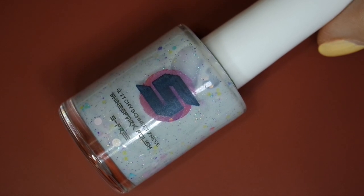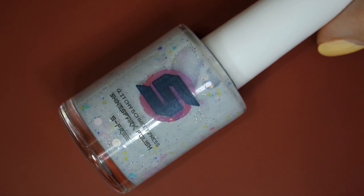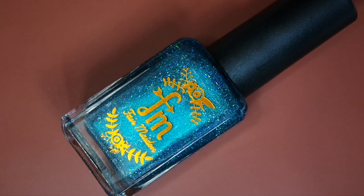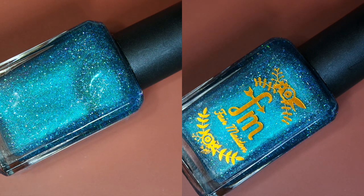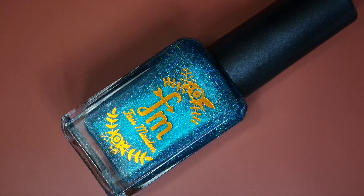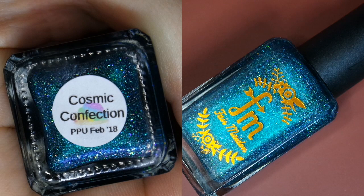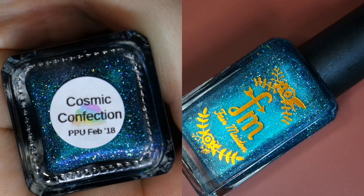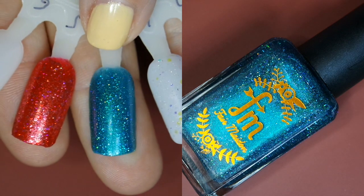I knew when I saw that she is part of the Polish Pickup that I will need her polish in my collection. And next up is Fair Maiden and their Cosmic Confection. And look at this absolutely stunning nail polish. This is my very first nail polish from them, and as I was swatching it I was like, oh, this polish is like a dream, so I can't wait to wear it.